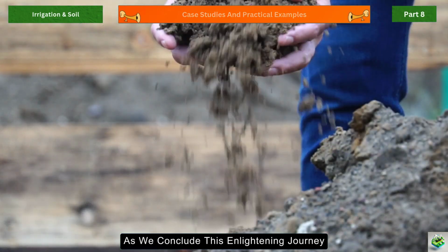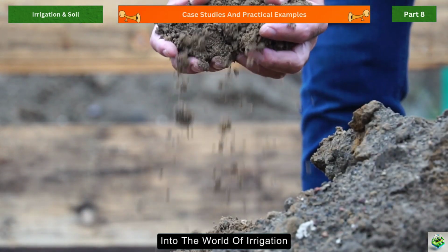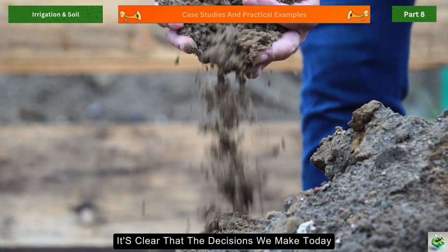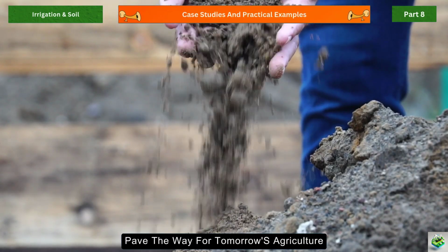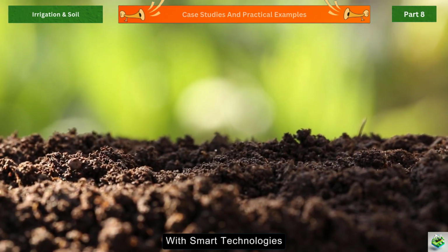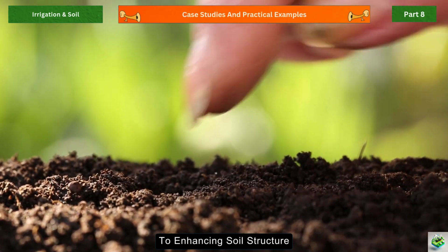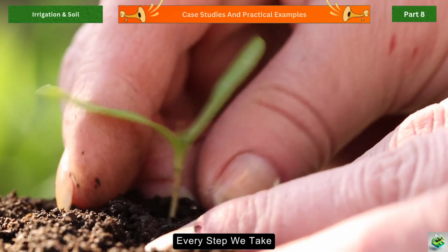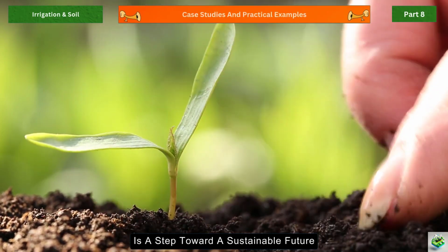As we conclude this enlightening journey into the world of irrigation and its vital role in maintaining soil health, it's clear that the decisions we make today pave the way for tomorrow's agriculture. From reducing water usage with smart technologies to enhancing soil structure through advanced irrigation practices, every step we take is a step toward a sustainable future.